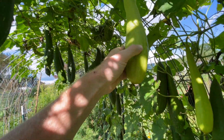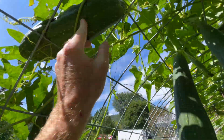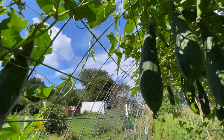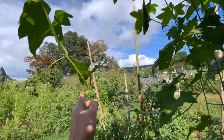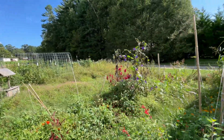I don't know why this is a different... Man, there's even big ones. There's even big ones all the way up here. Oh, wow. This one actually kind of grew into that. These are so cool. Look, there's so many. They just keep growing and growing. Oh, look at these.